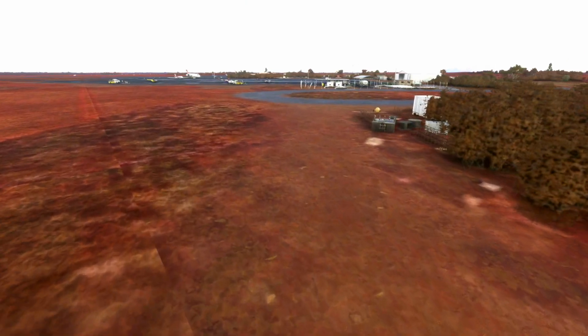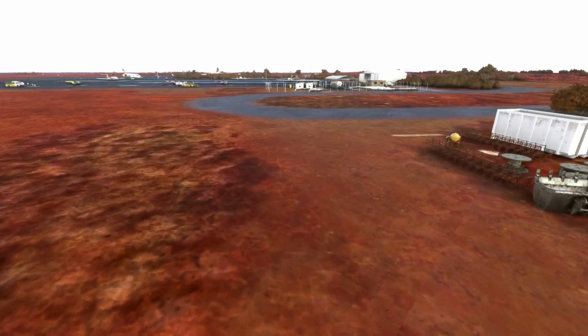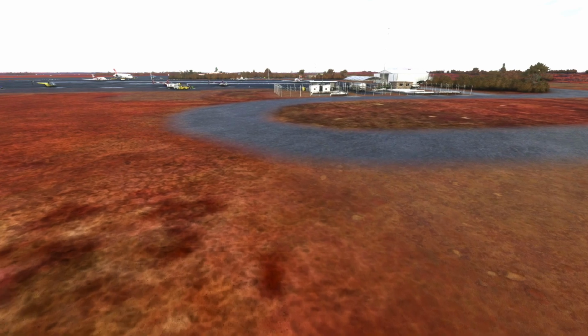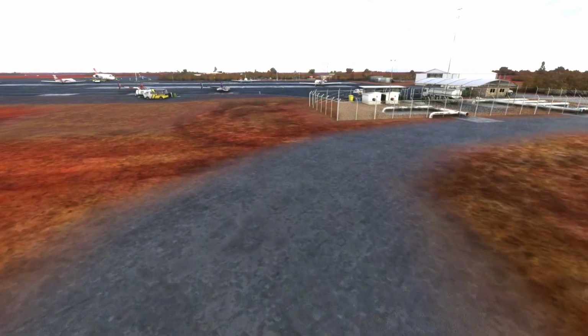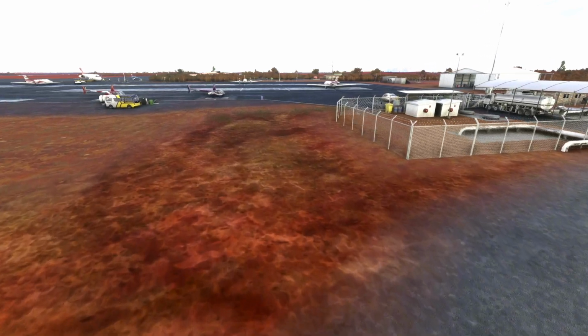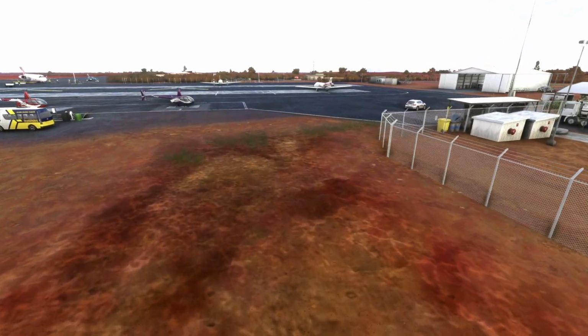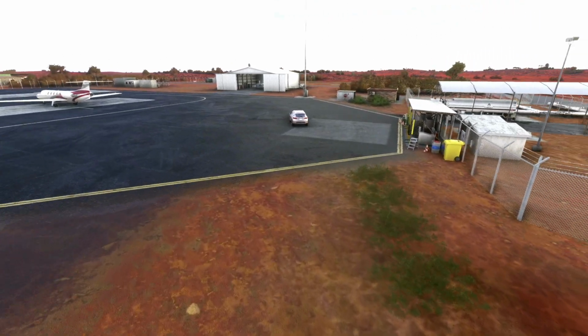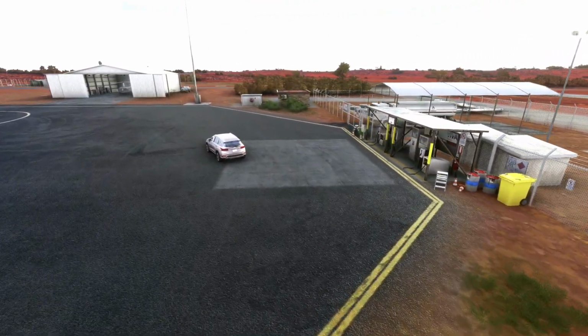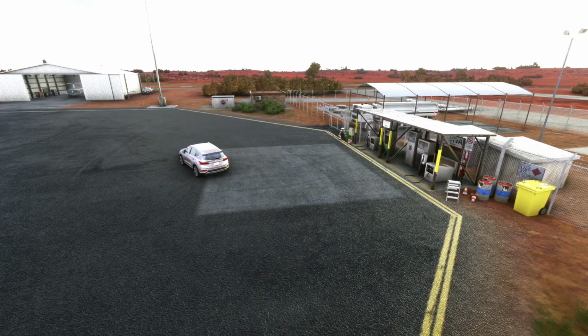The Uluru itself will change colours depending on the time of day, from sunrise, sunset. Really comes up beautiful reds in its sunsets. So definitely worthwhile. This is your refueling area. So anybody coming in, this is where you can get your fuel.